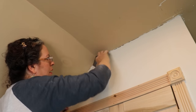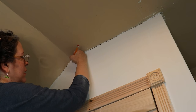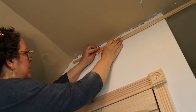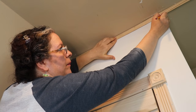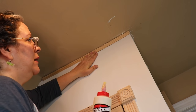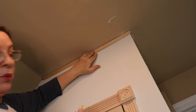I want to install this one first because it's going to go down this way straight. You know what? Yeah, but this is split. Okay, hold on. So the first one is going to go right here. It ends here. So I cut the angle. I don't know if you can see. Here we go. Alright, so the angle is going outside. And if I did good, it should meet the other one right here. We'll see.